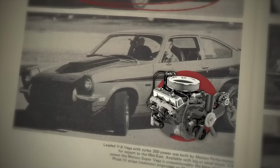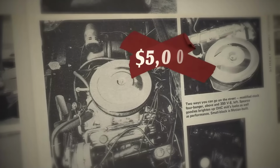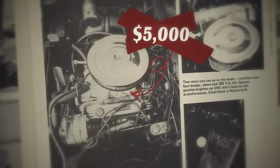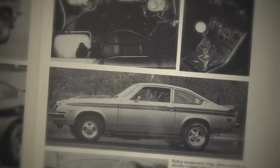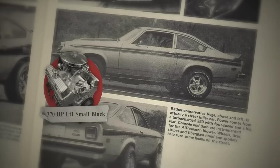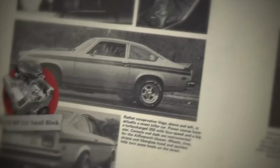This was nothing to write home about, but they were pretty quick still. Now, if you had money in your wallet to stretch up to $5,000, then you could afford to option out and purchase a Motion Phase 3 V8 Vega, which would come standard with the aforementioned Phase 3 350, which was a 370 horsepower LT1 small block Chevy, which by 1971 was pretty much one of the hottest motors you could get.